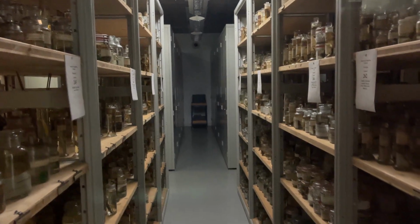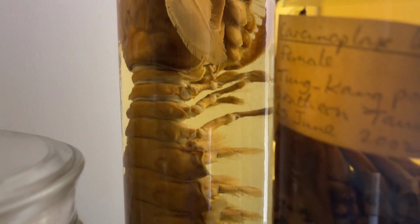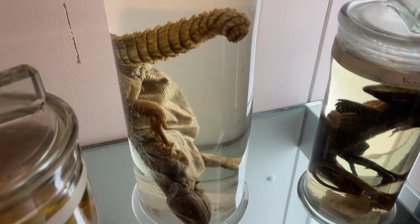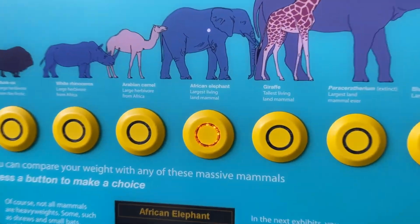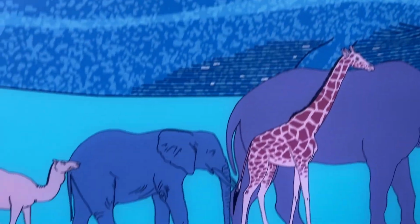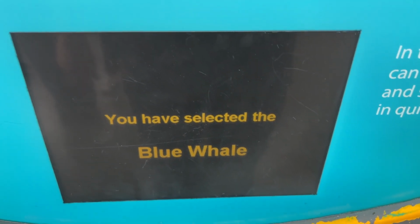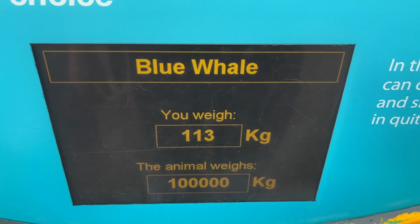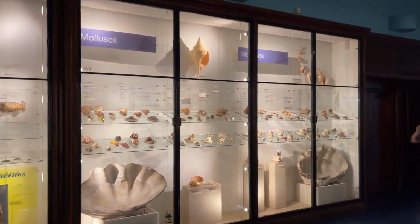Isn't that sad? So then we see halls, rooms with jars with conserved animals, like here the large mantis shrimps. The mantis is my favorite animal. I got hit once while diving, very painful. We saw uromastyx. And you can compare your weight. I had a very, very heavy rucksack, backpack with me, so the blue whale was only 885 times heavier than me.